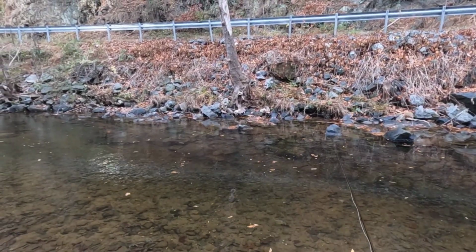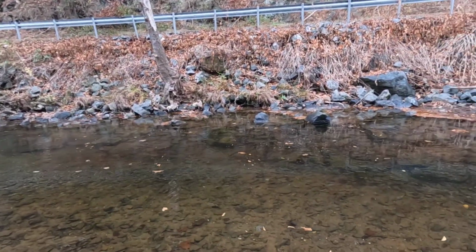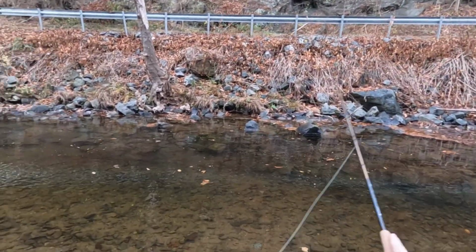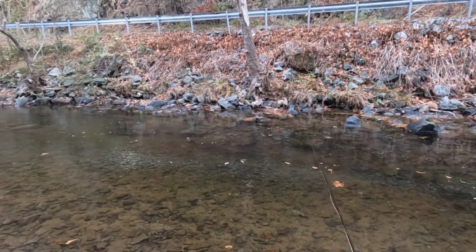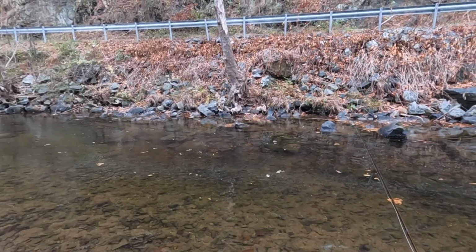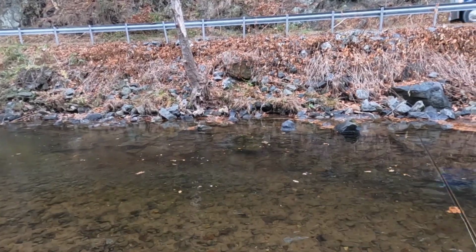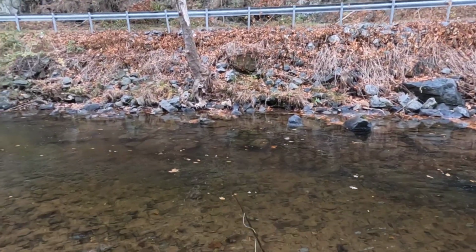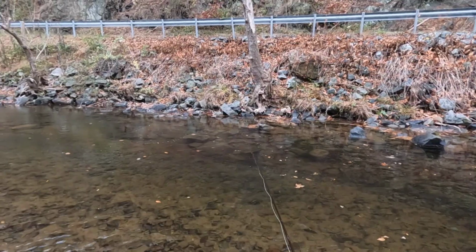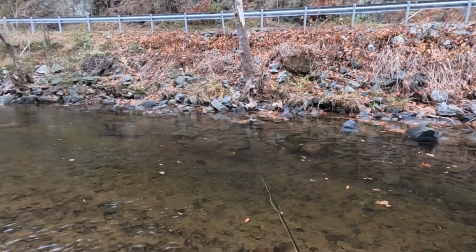I believe I had one grab it right there. Yep, there's one. He ran under a rock and popped me off. All right. Let's see if we can get its buddy to hit. Definitely making it harder to cast.